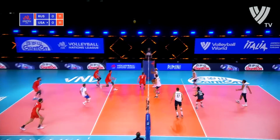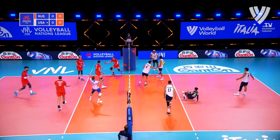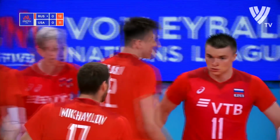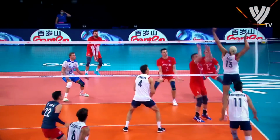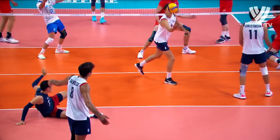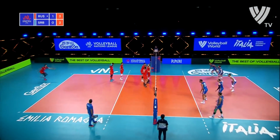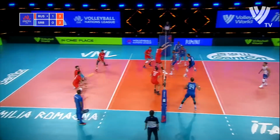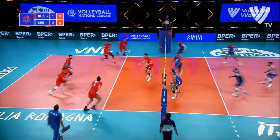Excellent serve. Oh, brilliant block from Pankow. Pat just tried to bury that in the 3-inch line. Look at this block move by Pankow. Good reception, Ivovic. Great dig from Kuyuka.